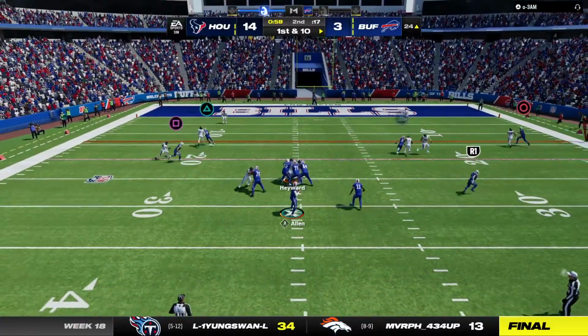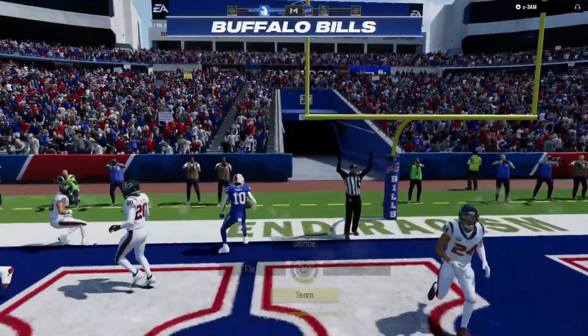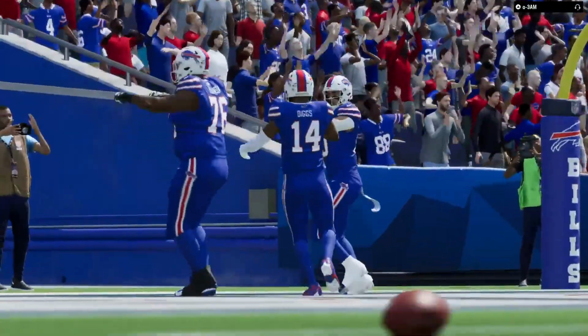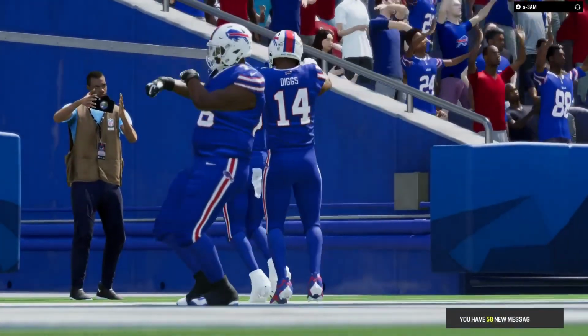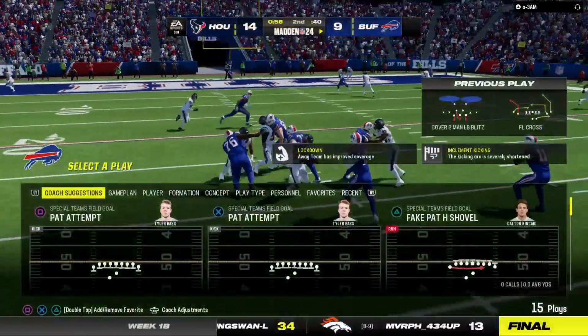And now they'll throw with Allen. And that is caught. Touchdown, Buffalo. Khalil Shakir. His 3rd touchdown now on the year. And the Bills get a late score here in the final minute of the first half.